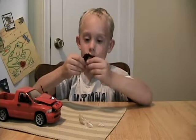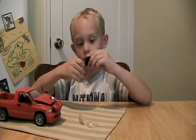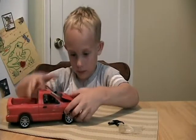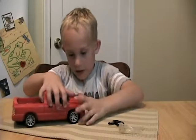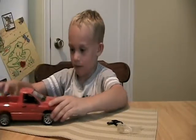Wait, whoa. What do you got going on over there? So guys, look at this. The door's open. Let's get this in the shot. Oh, no way. The wheels move too? Can you steer it? Oh yeah, they kind of turn a little bit, guys.